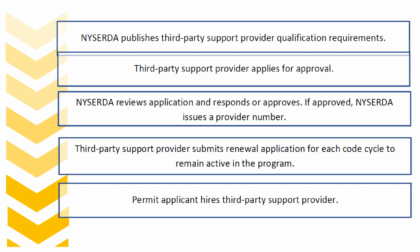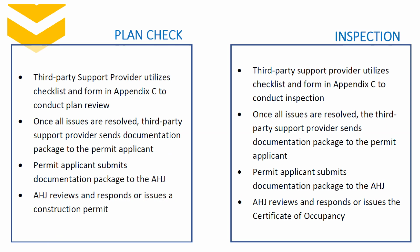Third-party support providers are hired by the permit applicant, often the building owner, to provide the plan check or inspection services. The third-party support provider must use the checklist and forms to resolve compliance issues and provide them to the owner. The owner submits the materials to the AHJ for a construction permit or certificate of occupancy. The AHJ remains the authority to issue permits and final approvals in their jurisdictions.